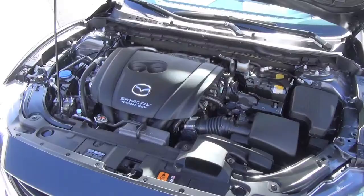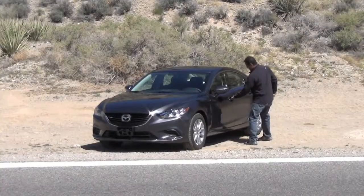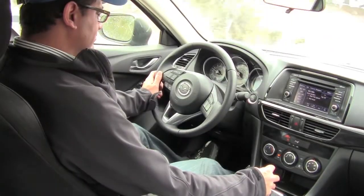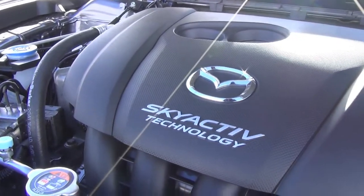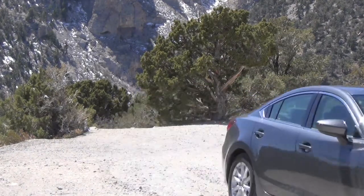Okay, so now I'm gonna talk about what ultimately is most important, the driving experience. The Mazda 6 is powered by a 2.5-liter 4-cylinder engine that generates 184 horsepower and 185 foot-pounds of torque. It goes 0 to 60 in 7.6 seconds while delivering an impressive 26 city, 38 highway MPG. That's estimated MPG. Now, the 2.5-liter 4 is the only available engine type for the Mazda 6, and that's going to be a downer for some. But with an overall estimate of 30 miles per gallon, well, it's just fine for the average guy.